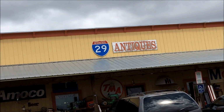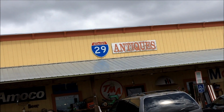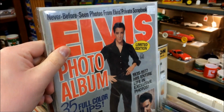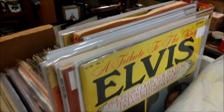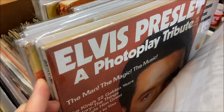Starting things out in the boonies today, let's see what they've got. It just wouldn't be archive thrifting without a little Elvis-sploitation. Really overpriced Elvis-sploitation. Between $35 and $40 a pop Elvis-sploitation.